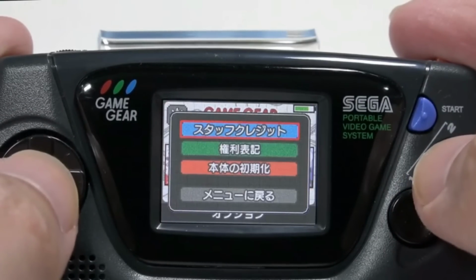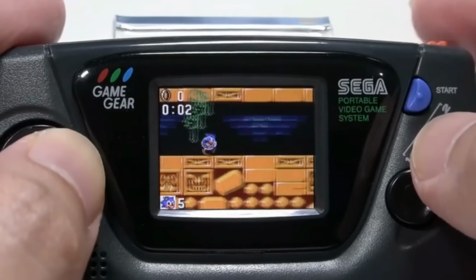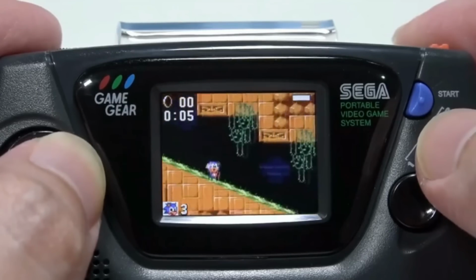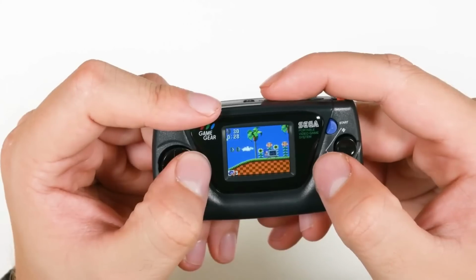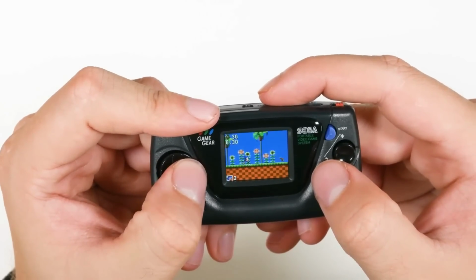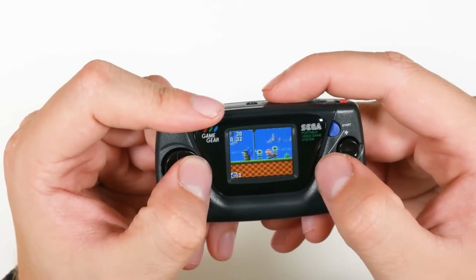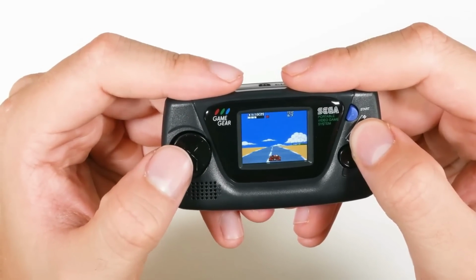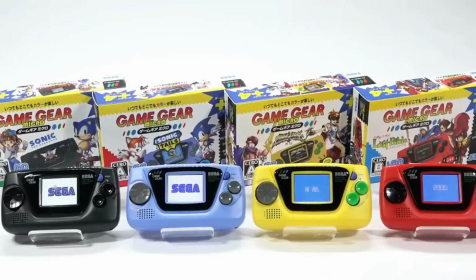The circular D-pad is smaller than a dime, but it's remarkably usable, and the 1 and 2 action buttons, while a little wobbly, are easy to press with precision. Plus, the screen is super bright, with great contrast and viewing angles, making it perfect for playing in a boring classroom. But here's the thing, the Game Gear Micro isn't just one console, it's 4.